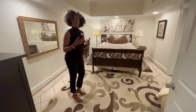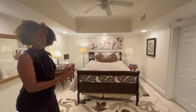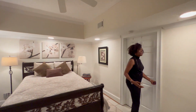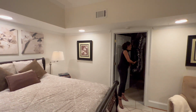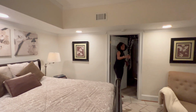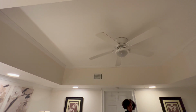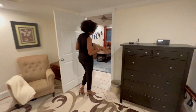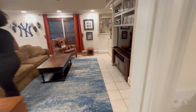You have a customized wall here. You have a full bath. So this is perfect for a teen or an in-law, and a closet with lots of great space. So again, this home has 5 bedrooms, but as we go further down into the terrace level, you'll be able to see how this home could easily be converted into a 6 bedroom.